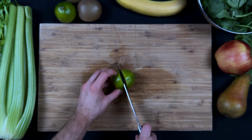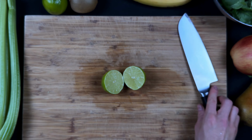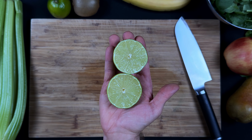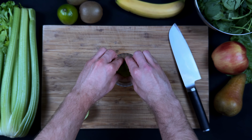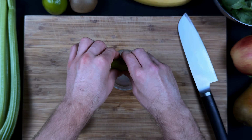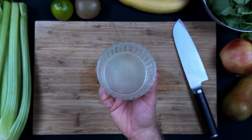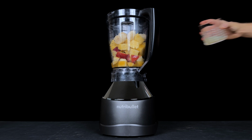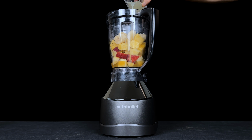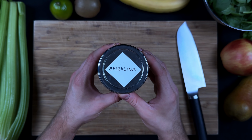Lime adds another source of vitamin C while helping brighten the overall flavor of the smoothie. Beyond its refreshing taste, vitamin C helps support the body's natural antioxidant defenses and contributes to collagen synthesis. The acidity from lime also helps balance the sweetness of the fruits, creating a fresher and lighter blend that feels energizing and refreshing. Next comes spirulina.